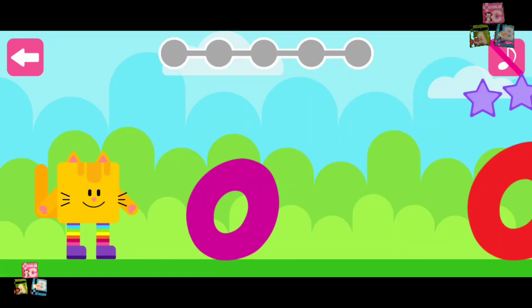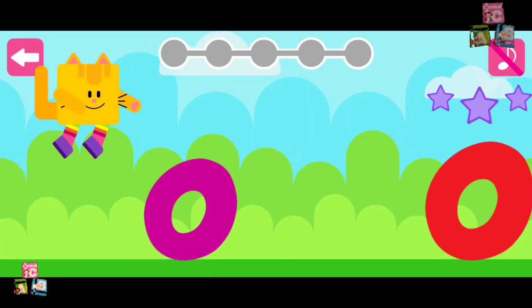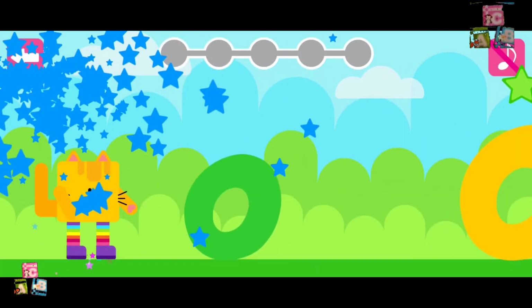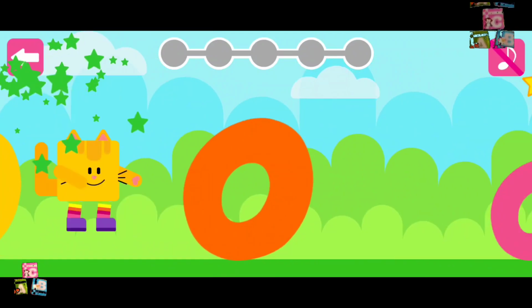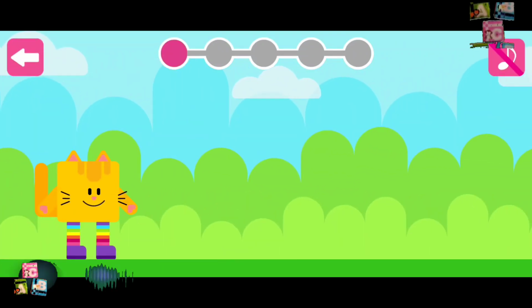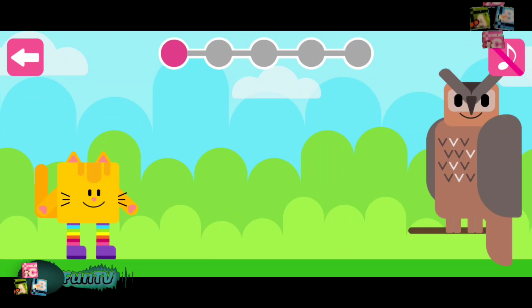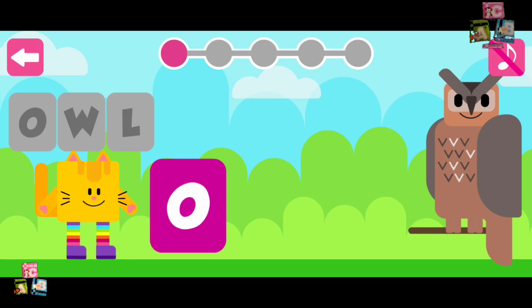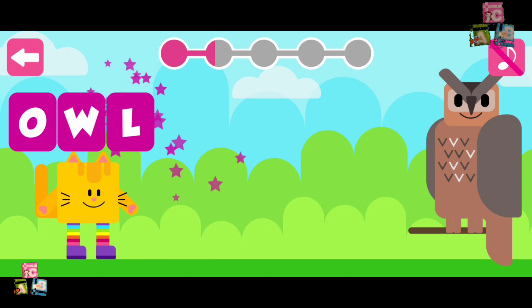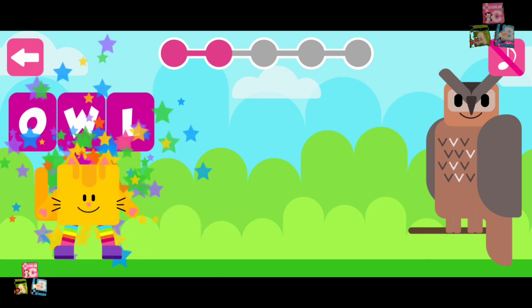O. O. Let's jump. O. O. O. O. Good job! Such a beautiful owl. A night animal. Can you spell owl? O. Great! W. Fantastic. L. Owl. O. W. L. Owl. Great. Yeah!